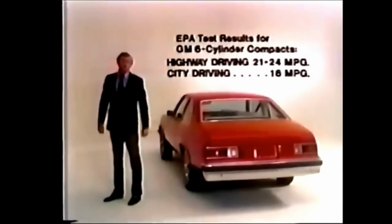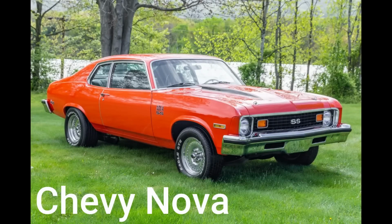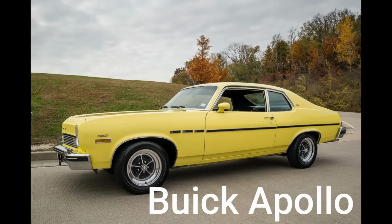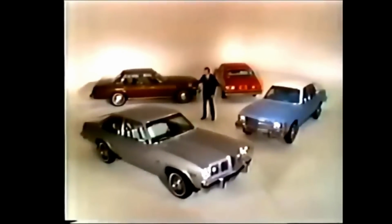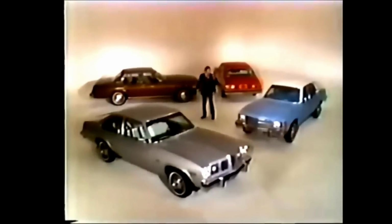Next on the list is the Buick Apollo. The Apollo was a subcompact car manufactured from 73 through 75. And no, it's not a Nova, but it's the sister of the Chevy Nova. It was based on the GMX platform, along with the Oldsmobile Omega, the Chevy Nova, and the Pontiac Ventura.